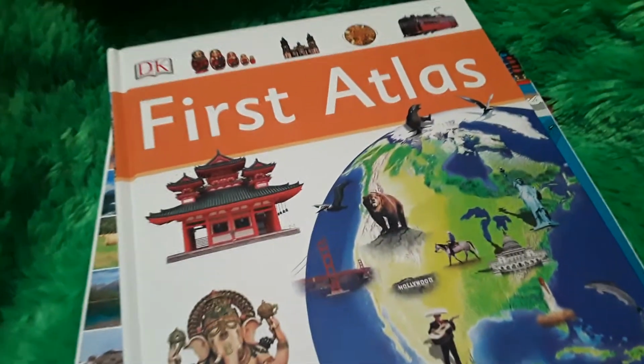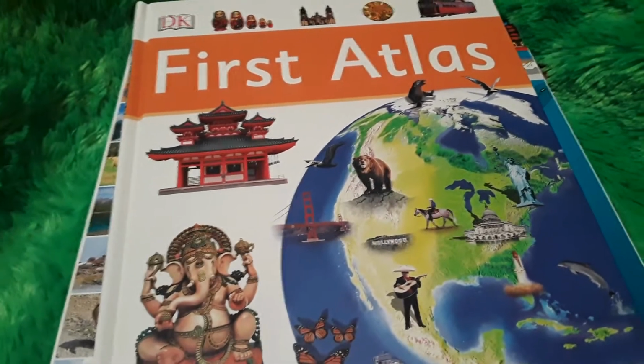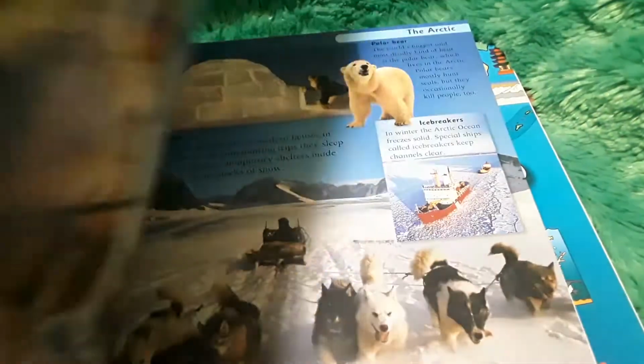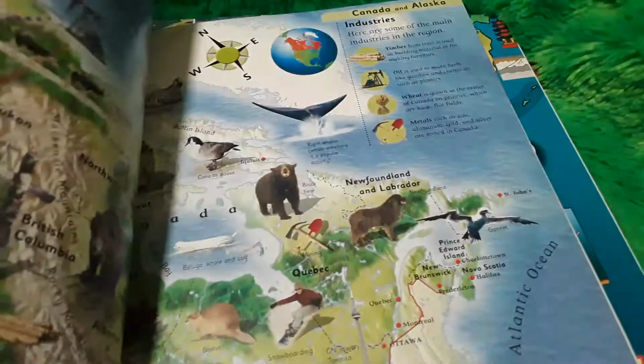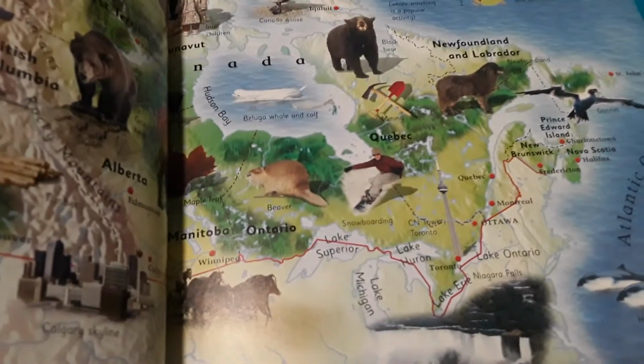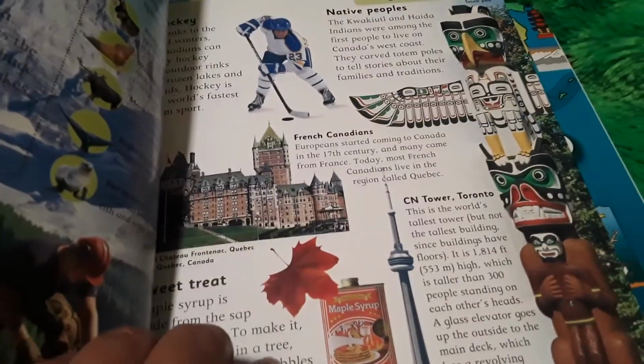And then for geography, I picked up this atlas. This is DK's First Atlas. This book is just gorgeous, beautiful images, and real life images. This is the Arctic, and this is talking about Canada and Alaska, and then there's a map of it showing animals that you may find in Canada, talking about different places in Canada and landmarks like our CN Tower in Toronto.